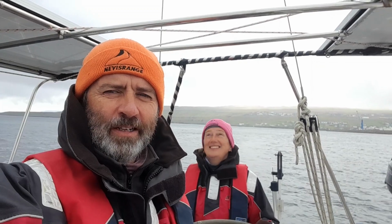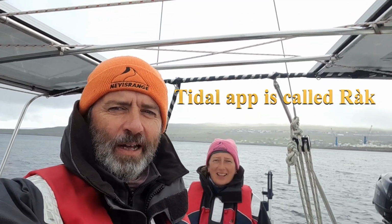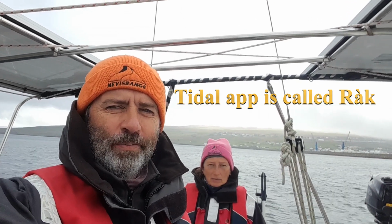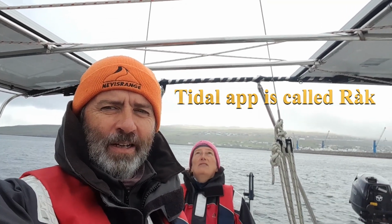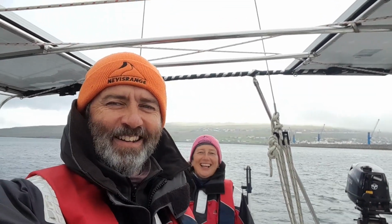We've had a really good time here in the Faroe Islands. It's absolutely beautiful and I would recommend coming here. The sailing can be challenging at times and the tides are very strong. Recommend the RAK app for your phone. It's pretty much essential for sailing around here. Definitely. And yeah, come up here, it's brilliant.